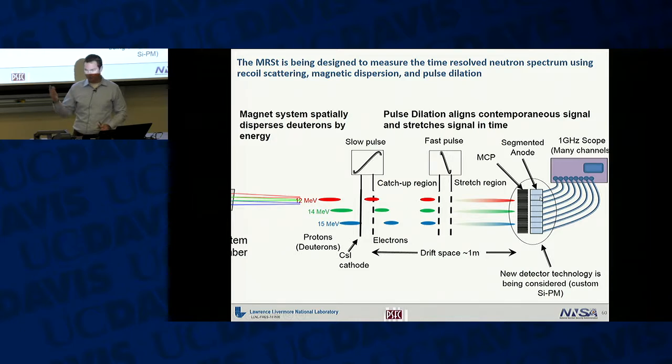The first order thought is, okay, let's just have a bunch of anodes. So there's a bunch of pieces of metal hooked up to a scope with some amplification from microchannel plate. That will probably work, but your number of bins for your energy spectrometer is kind of defined by how many scope channels you have and how many anodes you have and how close you can get them. Can we do something better than this? Is there modern technology, modern detector technology that can do better? So we're kind of looking at custom SiPMs and other types of detectors that might be able to replace this.